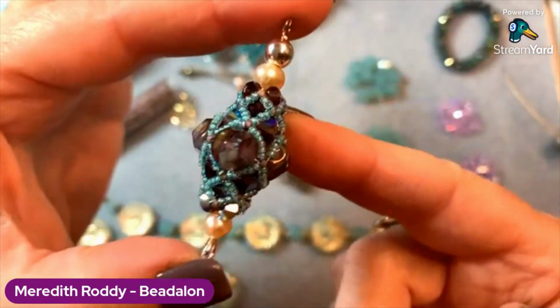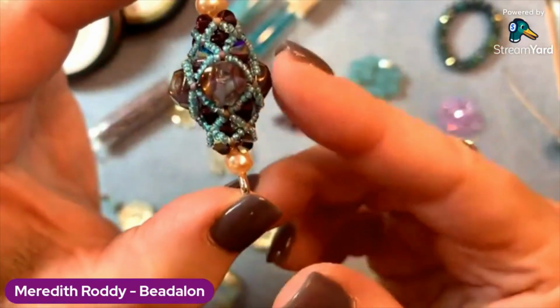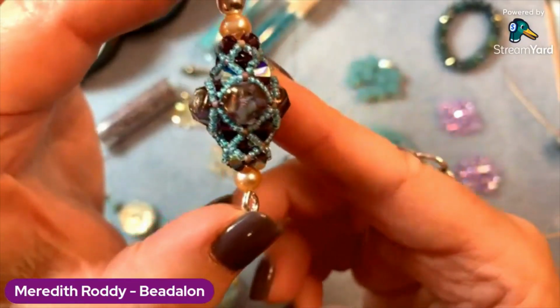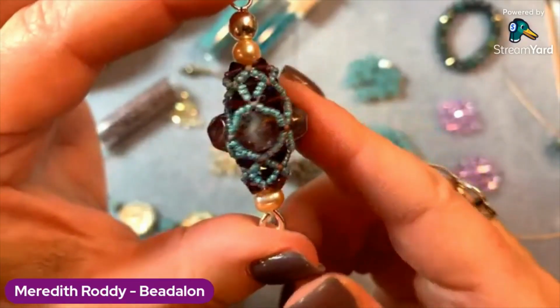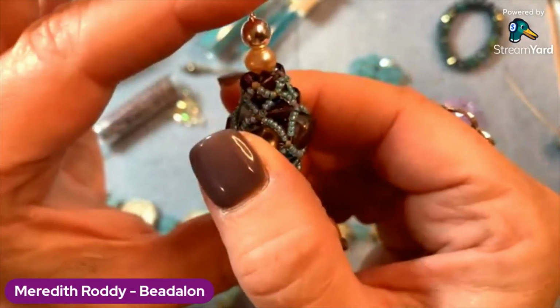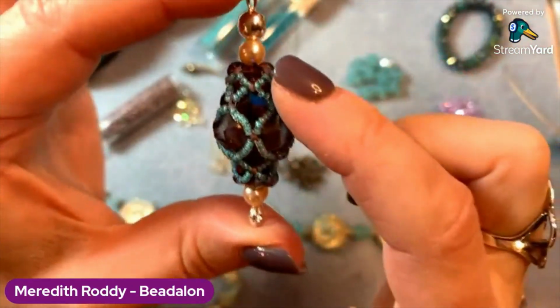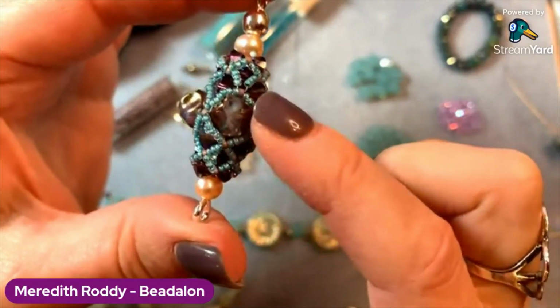Jen had sent me different sizes of the crystals. And whenever I get little different sizes of crystals, my first go-to project is these netted beads, which I know many people in here have seen me demonstrate before. So hopefully it won't be too repetitive. But using different colors, using different styles, I think is always fun.